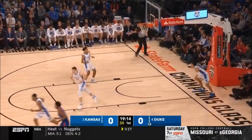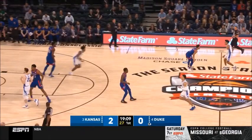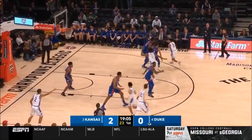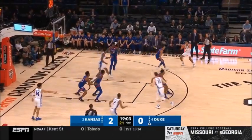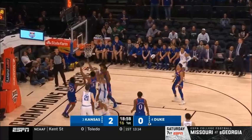And how about the backdoor feed as Azubuike finds O.J. Agbaji, and Kansas scores first. Just a beautiful backdoor, taking advantage of the overplay and eliminating help. That's what Bill Self and his staff work with their team on in order to take advantage of Duke's pressure defense. Stanley and Agbaji, two great athletes.